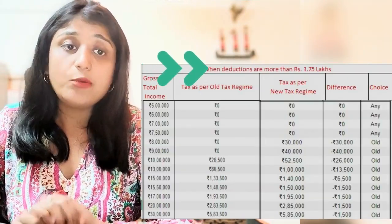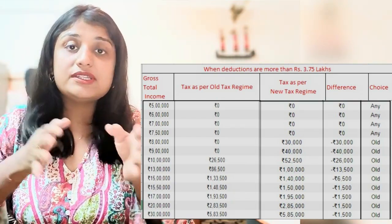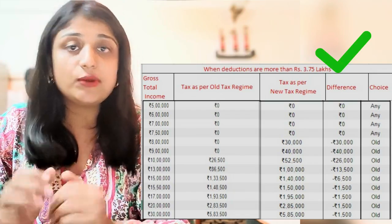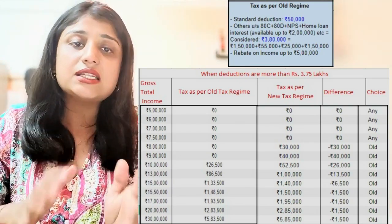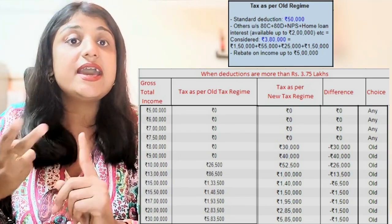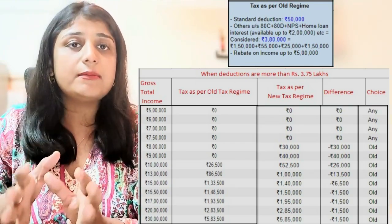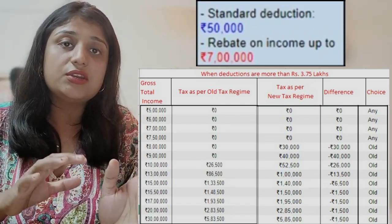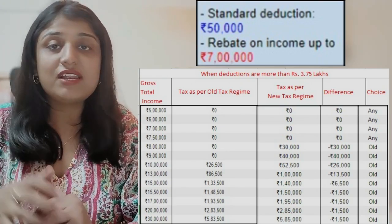Now take the last example when total deductions are more than 3.75 lakhs. We have seen the deduction of less than 1,50,000, between 1,50,000 to 3.75 lakhs. Now lastly we'll consider that if your deductions are more than the higher level, that is 3.75 lakhs. Here in the old tax regime we are considering a standard deduction of 50,000. Other deductions like 80C, 80D, NPS, home loan interest that is available up to 2 lakh, etc. And we are summing it up and considering it at 3,80,000 in total. And post budget in the new tax regime, we are considering standard deduction of 50,000 and rebate on income up to rupees 7 lakh in the new tax regime.